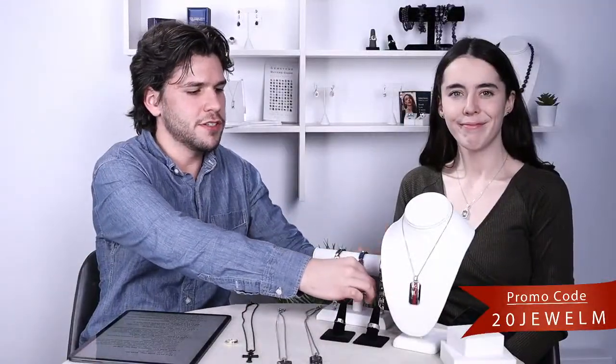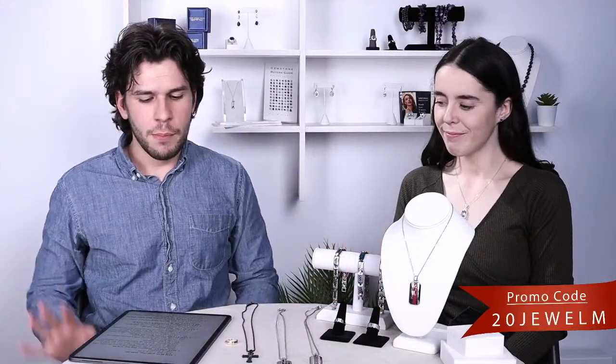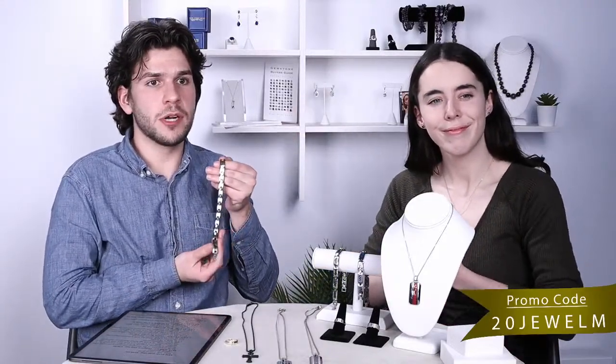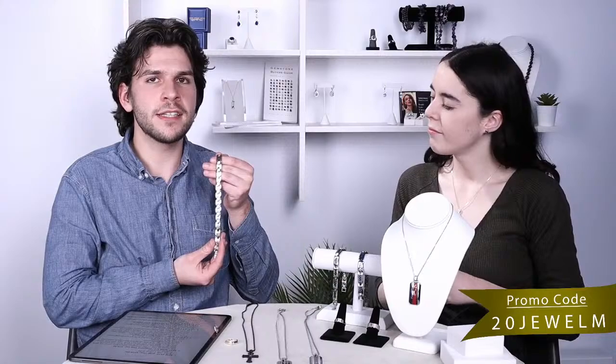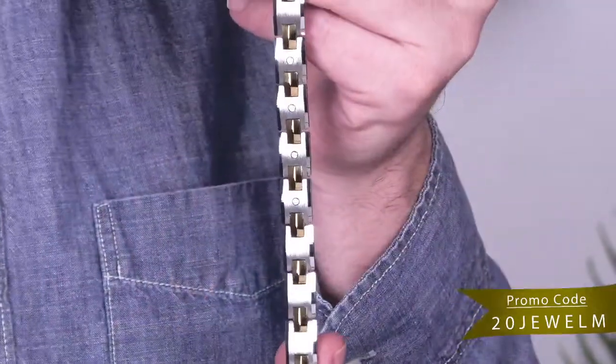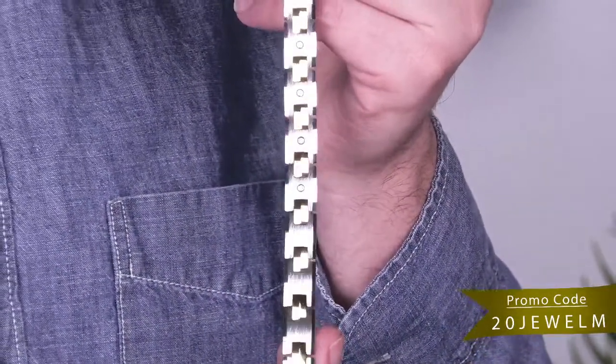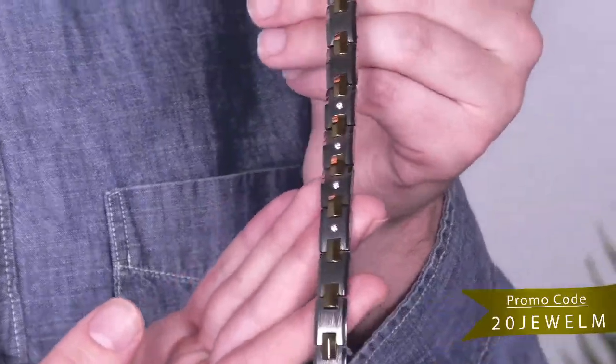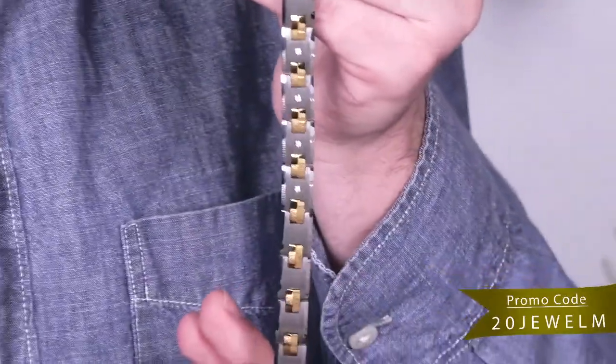Yeah, for sure. So now moving on to some more bracelets, we have a lovely tungsten and gold bracelet over here. What's unique about this one is that while it does not have those magnets that we mentioned in the first two, this one is linked with gold-plated links. And it's also lined with some diamonds as well. So I don't know if you could see over here.